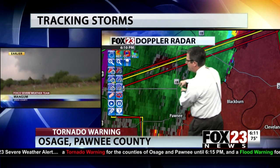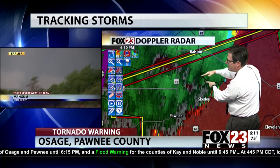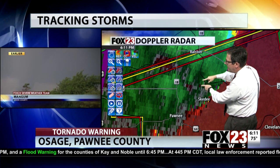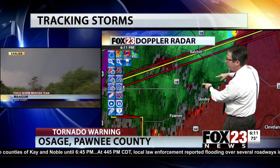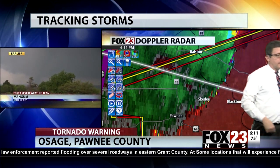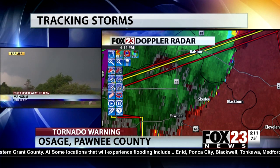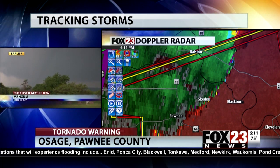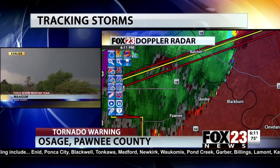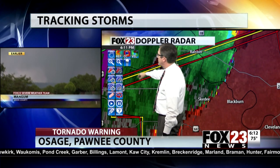But again, that's going to take this right across parts of Pawnee County, and again, very close to the Arkansas River bottoms right here. So the new tornado warning has been extended now until 7 o'clock, so we're going to be with you at least through that point too, just to the north of Pawnee, and that's exactly that area of rotation that we're tracking for you as that moves in the general direction of Ralston.